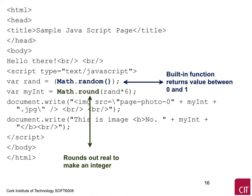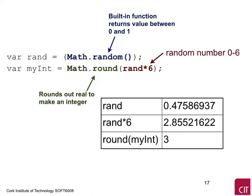Then we'll look at this one step by step. We want a number between 0 and 6. We want a 0, a 1, a 2, a 3, a 4, a 5, or a 6. So math.random is going to come back with a number between 0 and 1. Let's say that was 0.4758, whatever. If we multiply that by 6, we'll end up with a number between 0 and 6. In this case, that turns out to give 2.855 and so on.